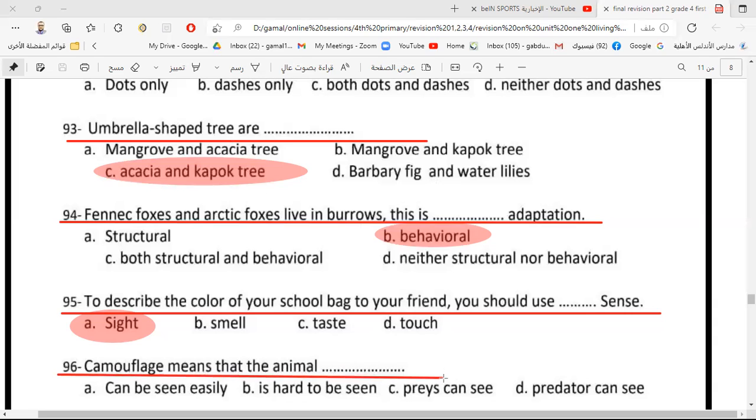Camouflage means the animal can be seen easily, the predator can see. Again, is it can be seen easily, or is it hard to be seen? Preys can see, predators can see. Camouflage, that means what? Hard to be seen. Hard or easy? Hard. Very good, my son. You are excellent. Give me an example, ya Sohaib, of camouflage.